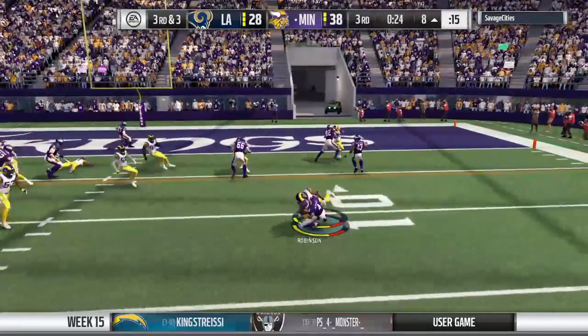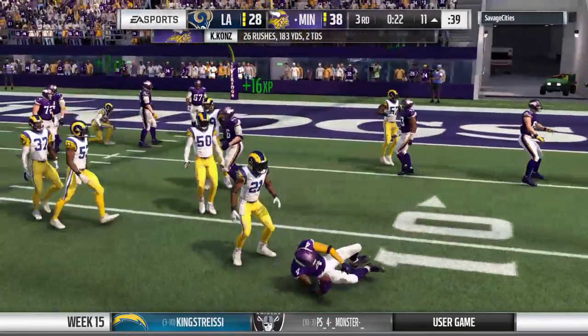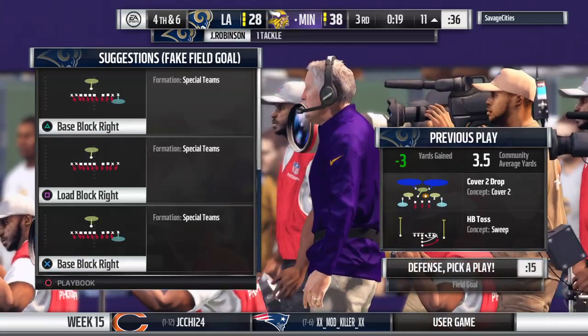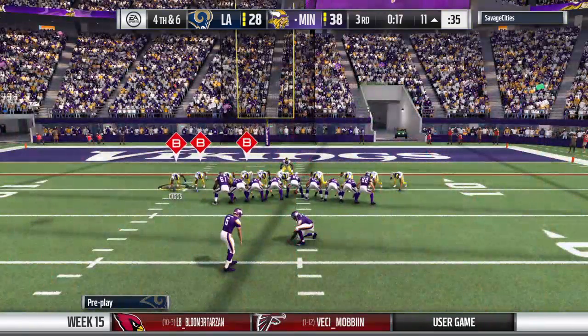Now they'll run it on the toss. And this play doesn't go anywhere. Backwards, losing yardage to the 11. It's a loss of a full 3 yards, and it brings up 4th down.